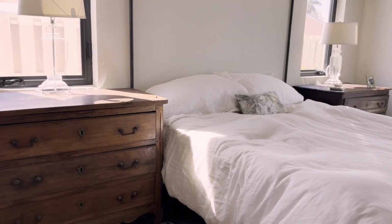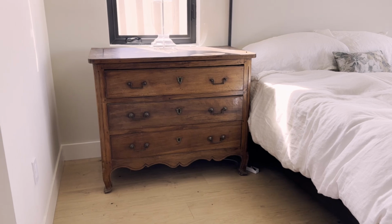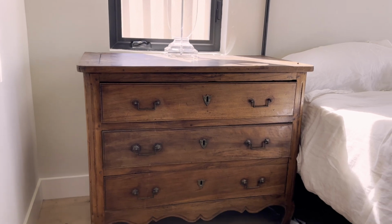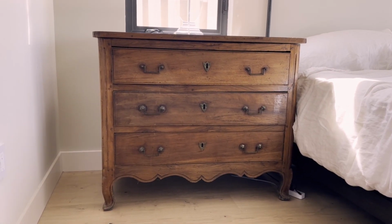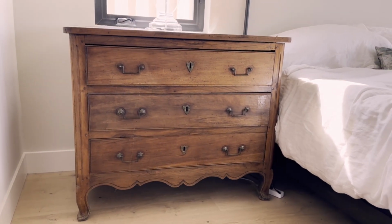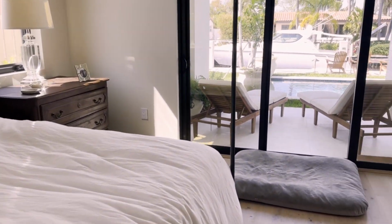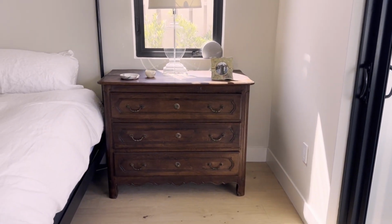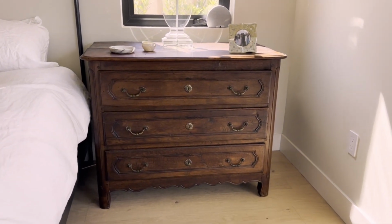Okay, so these are technically chests of drawers, probably used, I would say, as dressers back in the day. We are using them as nightstands. They are big and I just love the detail. Again, they're not super ornate, clean lines with a little bit of a scallop detail at the bottom. I like the dark wood. I joke, I say our house is 50 shades of beige. Of course, there are some colors, but the base of our house is all off-white, cream, brown, and it's really warm and inviting.